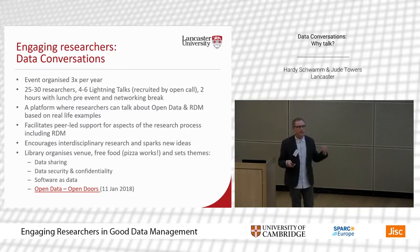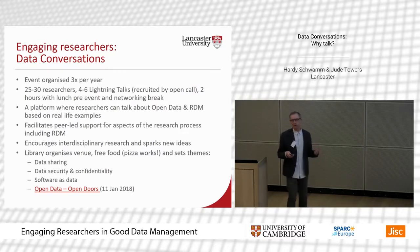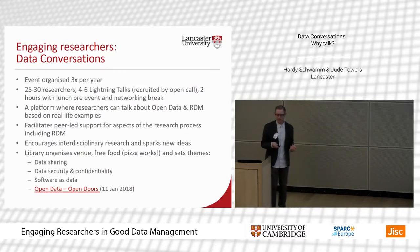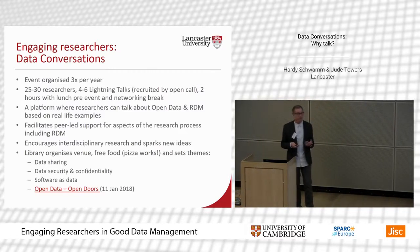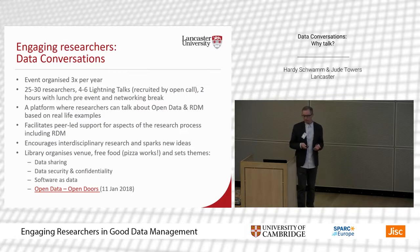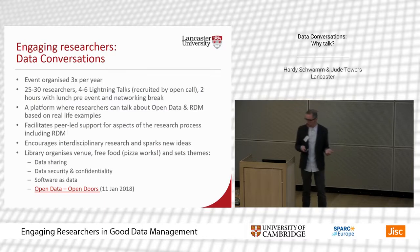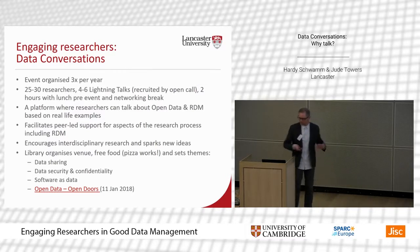So the data management messages are implicit rather than talking about, oh, you need to do X, Y, and Z, or this is how you write a data management plan. We think it also encourages interdisciplinary research and sparks new ideas, and we have some evidence for that as well. So we've done, as I said, 3 events already. It always starts now with free food, and you know, pizza does work. We get that in our feedback that people like to come early and then have a meal.